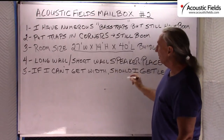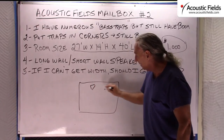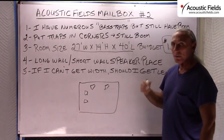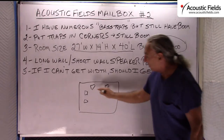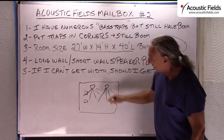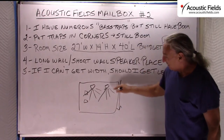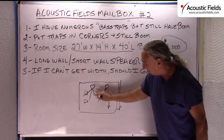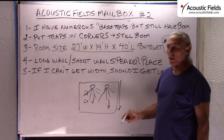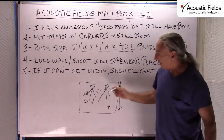So we have a long wall, short wall speaker position. Get this a lot. People say, well, do I put my speakers here along the long wall, or do I put them here along the short wall? Depends on a couple factors. One, what's the radiation pattern of the speakers? What's the width of the room? What's this distance here? Because the radiation is going to fire this way if we put them long ways. Does it have an impact on low frequency? Absolutely. Because shorter dimensions, you know, can increase pressure. So we have to be really careful there.